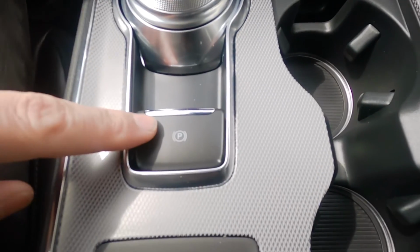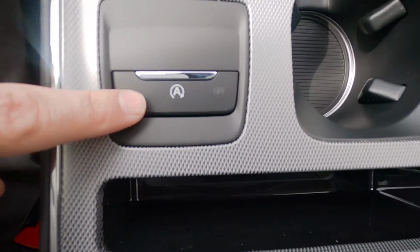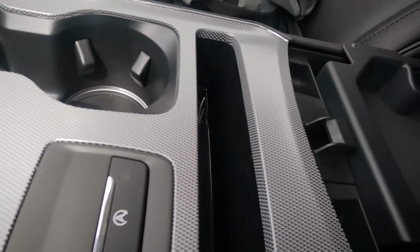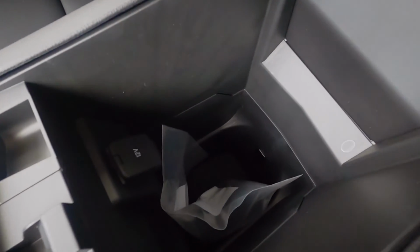As we start to move down, we've got our electronic parking brake, and we've also got our engine start-stop button there. Now, on top of that, we do have another area to either store a phone, or if we've got some extras that we need to store in there. And flipping it around, as you can see, we've got a little storage area as well. So we've got a little removable tray, 12-volt adapter along the side, so a traditional cigarette lighter adapter as well.